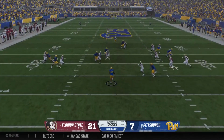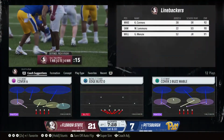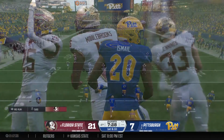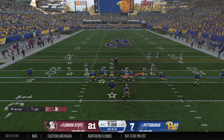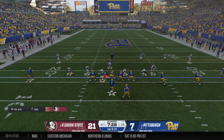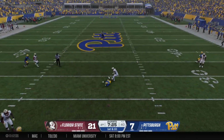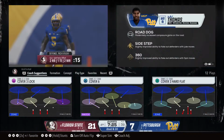And the return starts just inside the end zone. Will be tackled at the 17. Strong job by the coverage team. And the first play of the drive now coming up from the 17-yard line. Looking to throw it on first down. And it's incomplete. The defender arrived the same time as the football.